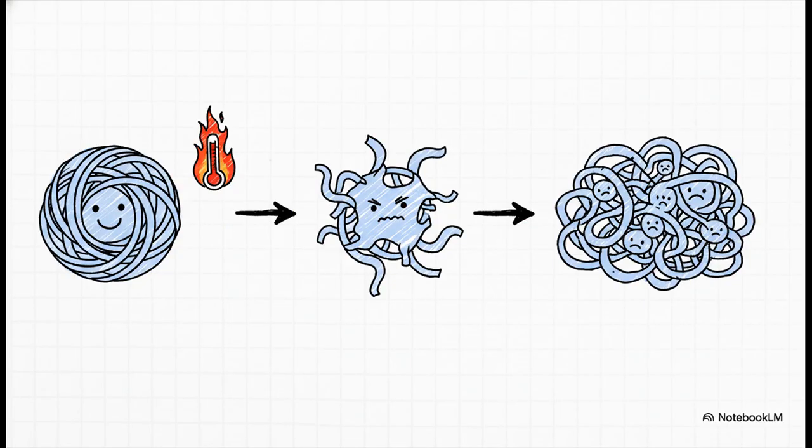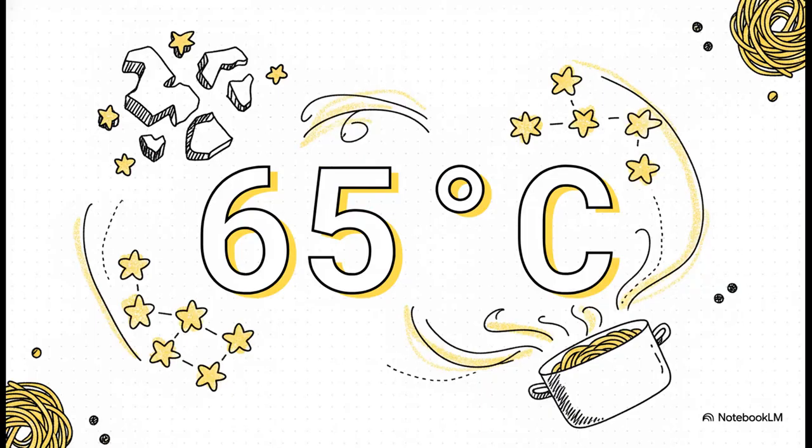And here it is, the culprit. It all comes down to the proteins in that pecorino cheese. When they get too hot, they do something called denaturing. You can just think of it like the proteins unraveling and then desperately grabbing onto each other, forming these tight little clumps that just won't dissolve. And that's what's ruining your sauce. And there is a very specific danger zone. As soon as your sauce hits 65 degrees Celsius, that's about 150 degrees Fahrenheit, those proteins start to clump up. This one number right here is the key to this entire mystery.